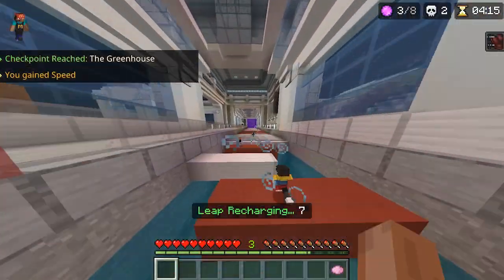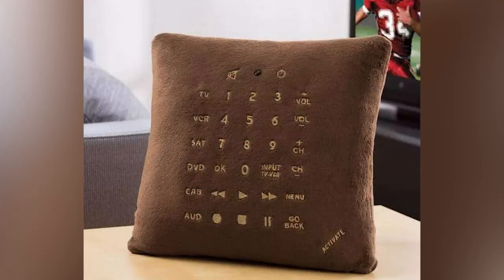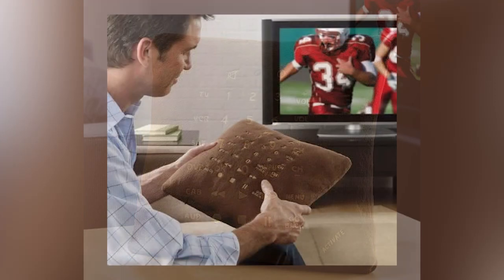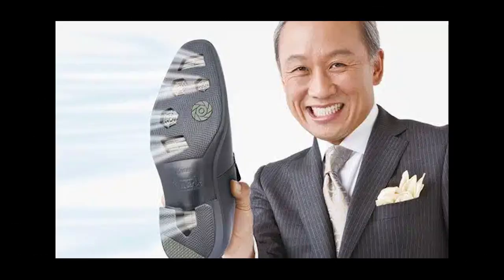In this article I read, the guy who wrote the article posted this picture, and it's just really funny to me. Remote control cushion. This is a pillow that also acts as a TV remote, so instead of just using the remote they give you, you get to use a worse and more inconvenient one. Air-conditioned shoes. I think you get the idea with this one.